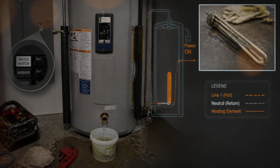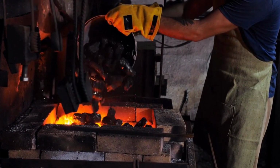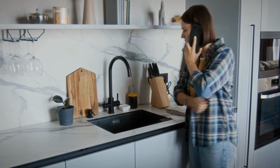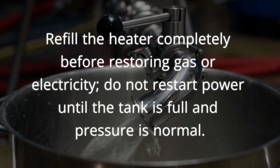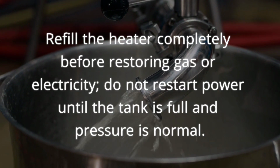If the tank drains while the power is still on, the heating element inside can burn itself out in minutes, and then you have no hot water even after the emergency ends. The same rule applies in reverse, and FEMA says it plainly. Refill the tank completely before you ever turn the gas or the electricity back on.